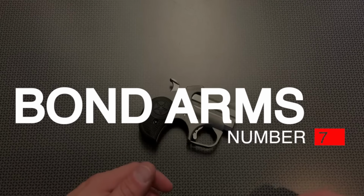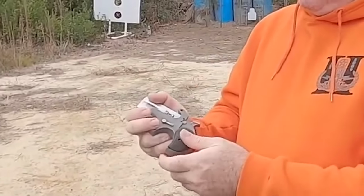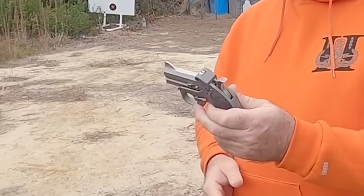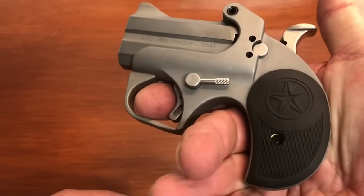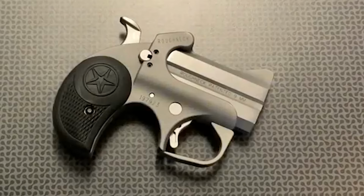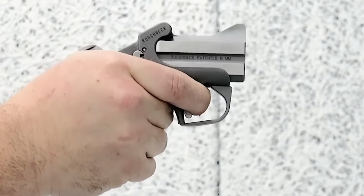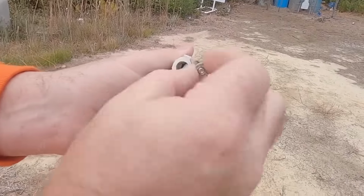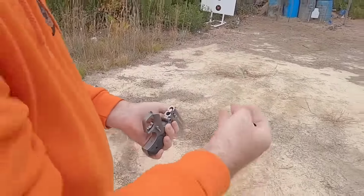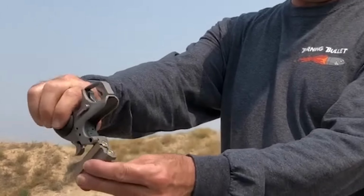Number 7, Bond Arms, $350. Bond Arms is a unique handgun brand that focuses on Derringer handguns. The Roughneck is a 2-shot pistol with interchangeable barrels, available in multiple calibers. It is based on the Philadelphia Derringer, a mid-19th century pistol invented by Henry Derringer and used to assassinate Abraham Lincoln. Derringer never patented his design, and counterfeits began popping up throughout the Wild West era.